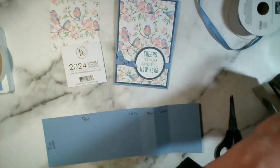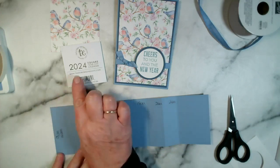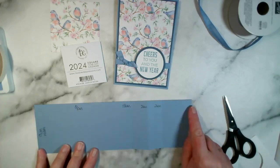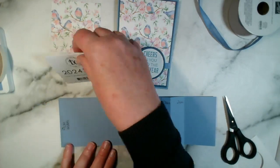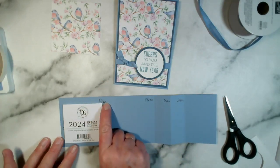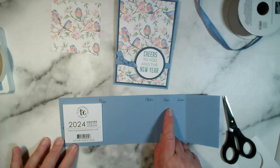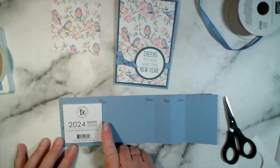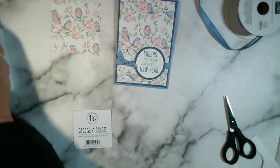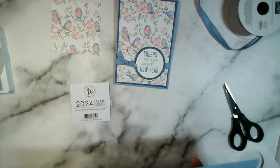Let me move those out of the way. So for this particular piece, this measures 9 centimeters, and it's the length of an A4, and then this will fit squarely inside of there. So I've got 9 centimeters scored then at 18, 21 and 24. So 9, 18, 21, 24. And so this is my basic piece that has those measurements on.